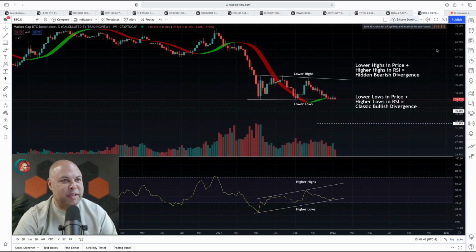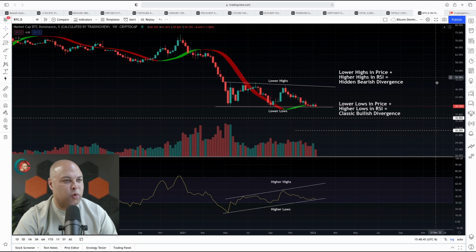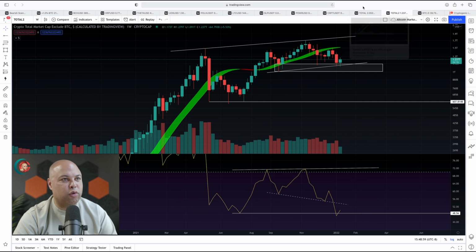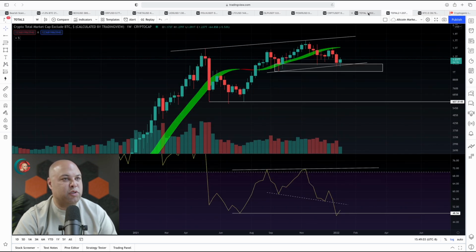So what does that mean? Well, it's inconclusive. We're not sure if Bitcoin dominance is going to break out or break down or continue to move sideways. We need more clarity in the indicators. And then secondly, there's no divergence between the total crypto market cap and the altcoin market cap charts. They look the same.